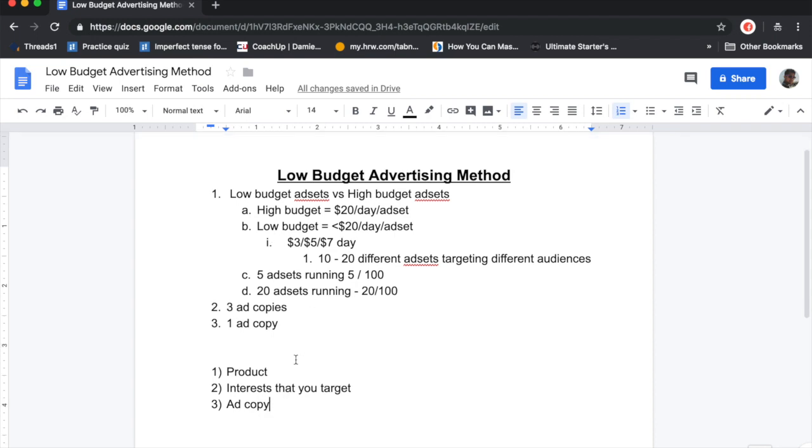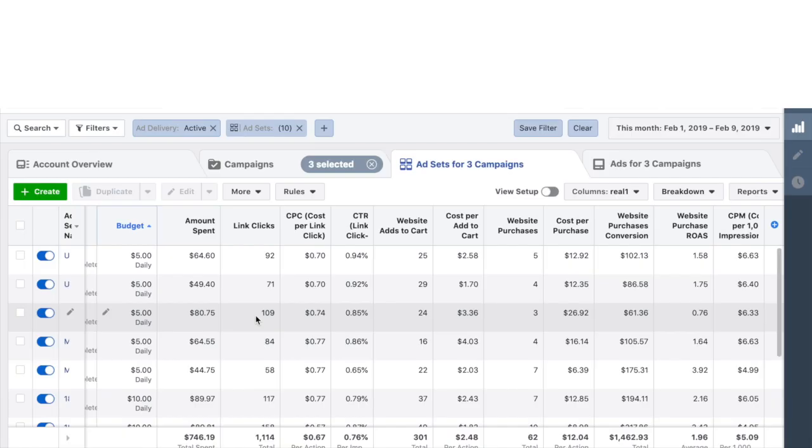But of course, all of these things that I just mentioned don't hold any value unless I show you some results and give you some data to back up these statements. So let's go ahead and go into my Facebook Ads Manager to show you guys some results from the low budget advertising method compared to the high budget advertising method. Alright guys, so here we are in my Ads Manager.